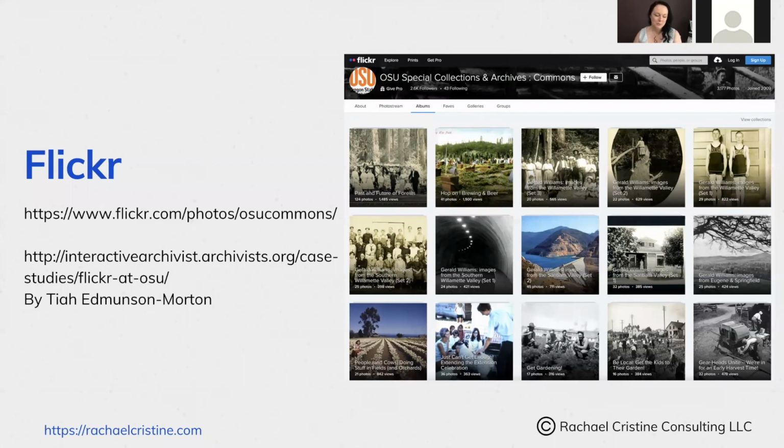And then I also wanted to point out that our colleague Tia Edmondson Morton also wrote up an article on OSU's use of Flickr as a collections delivery mechanism. So I encourage you to check out that link also to see what she had to say about the experience.